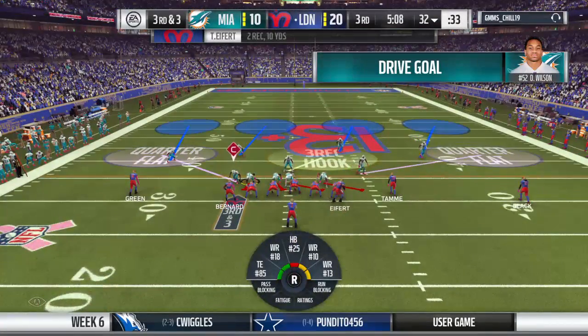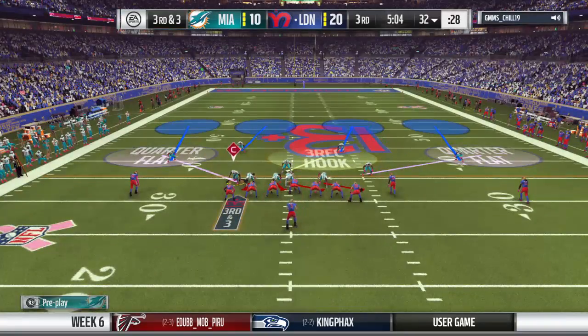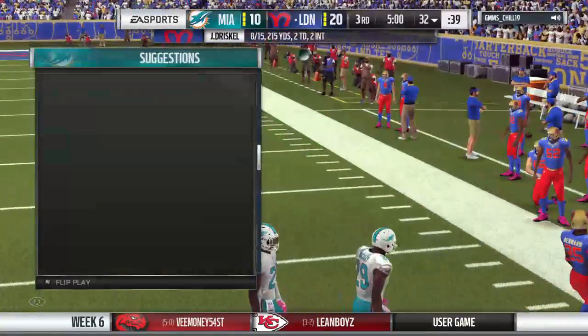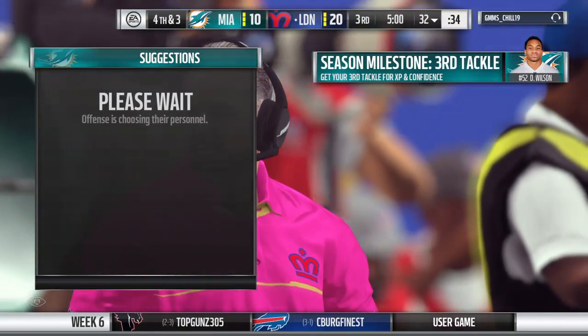And on 3rd and 3, they decided to go with a dime package. 6 DBs. Yeah, you're right. They've got 6 out there. They're going to look to throw, eluding the pressure right. And that is incomplete. Giovanni Bernard, the intended receiver, out of the backfield. And it's 4th and 3.